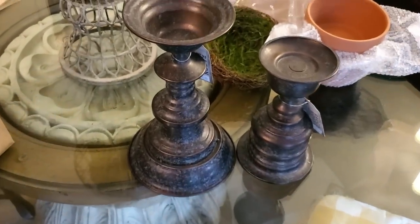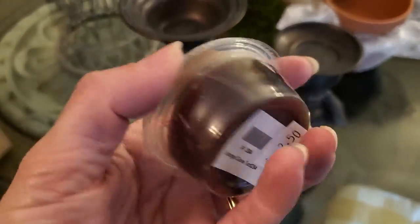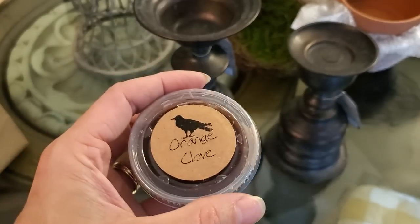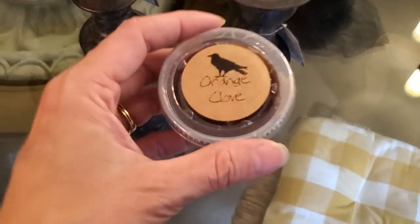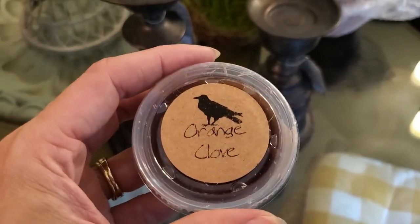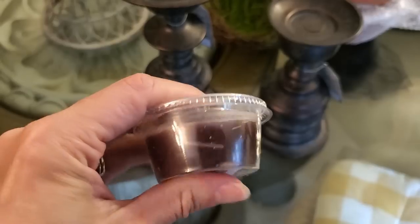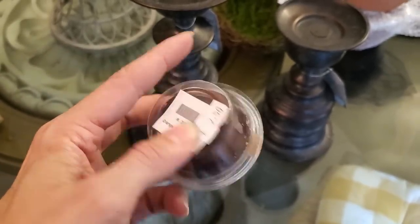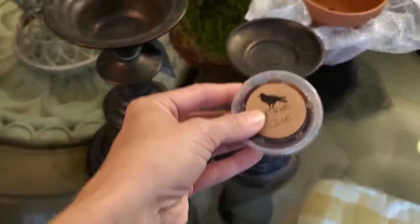Love those. And then I picked up one of these wax melts. This one is orange clove. It smells so good. I got rid of all of my other wax melts. Certain ones just give me a headache, like the ones from Walmart, sometimes they give me a headache. So this one smells really amazing, and I just got one to try to see if it gave me a headache or not. It was only $2.50. These are handmade and I like supporting local artisans.